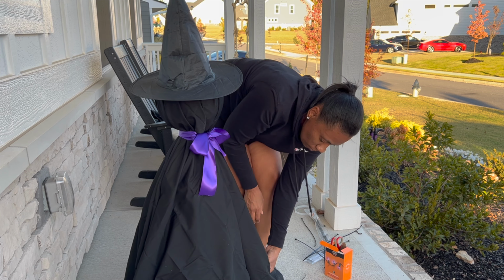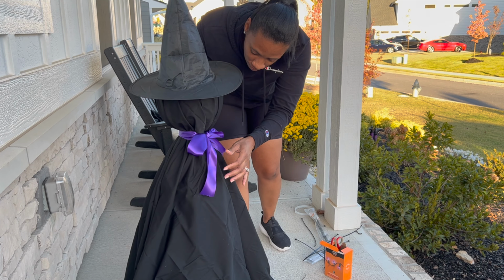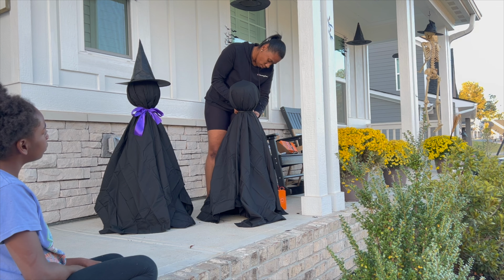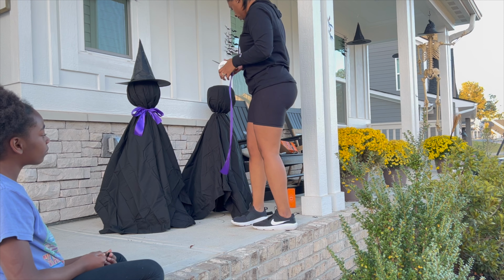So I don't know what's going on with that, but I do want to learn how to do more bows and things like that, so that way when Christmas rolls around and I start decorating next week, I can have beautiful presents for my family. But with this witch hack, I absolutely love how they came out.